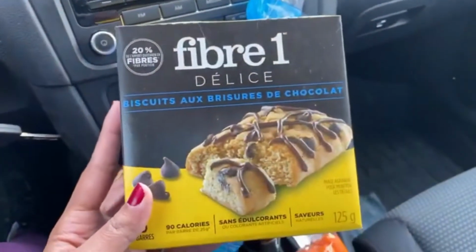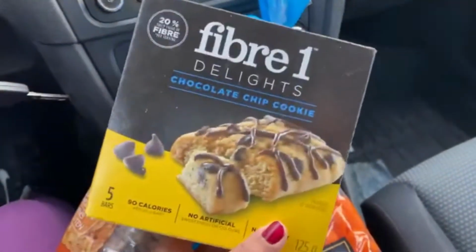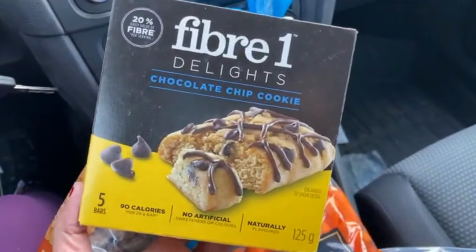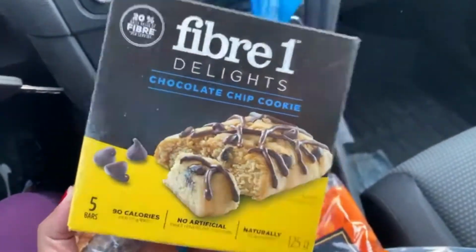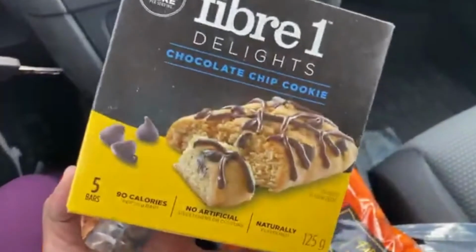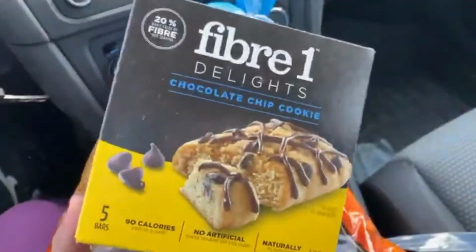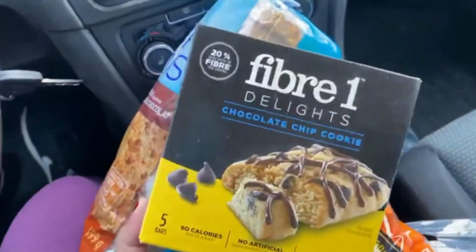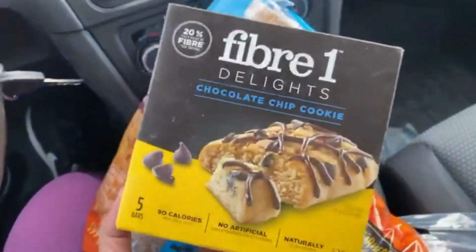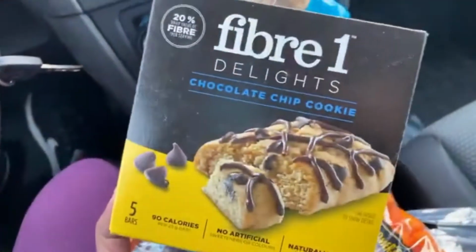So again, when I'm craving something really sweet, the Fiber One brownies are 90 calories, so they're also one of my go-to sweet low calorie things. As you can see, I have a serious sweet tooth, so there are 8 grams of sugar in this, so just watch out for that. But again, this is a good alternative to eating an actual brownie, which is usually what I crave when I go to Tim Hortons and get a muffin. This is a good alternative to that.